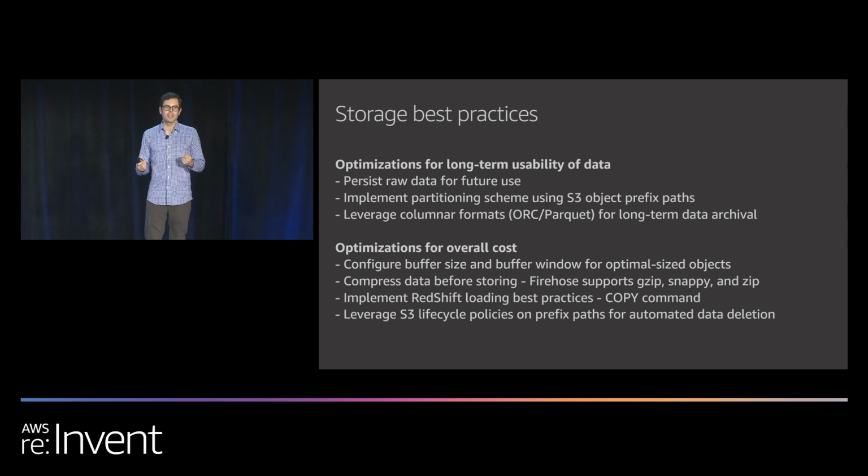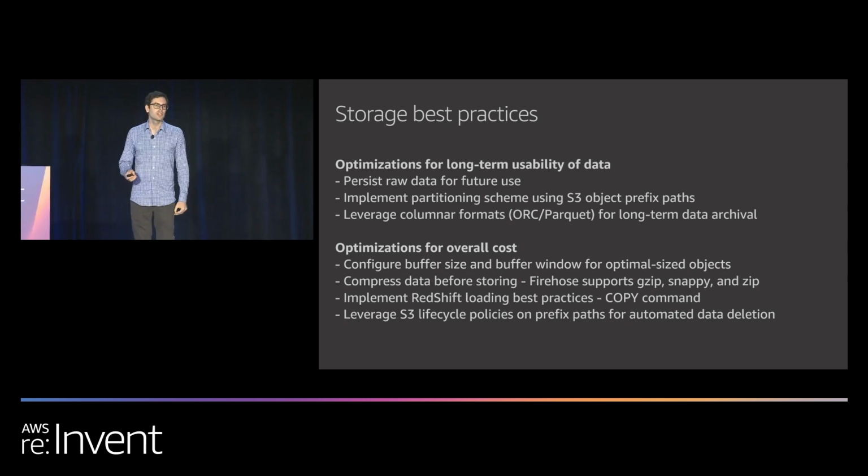And then once things are in S3, if you care about cost, you don't need the data forever. Or maybe if you do need it forever, you don't need it in the same hot, warm storage forever. So you could transition it off to colder storage.